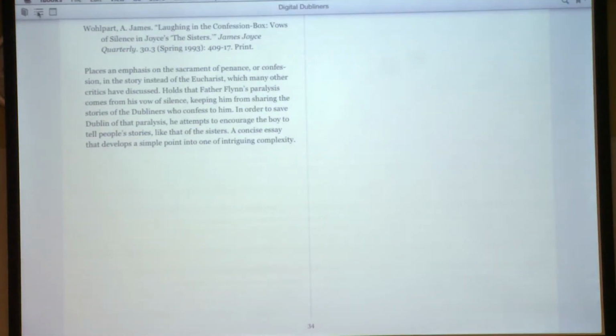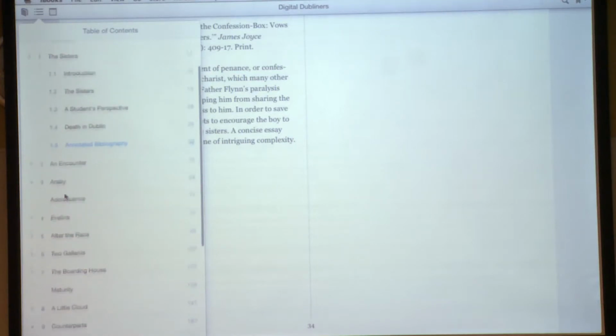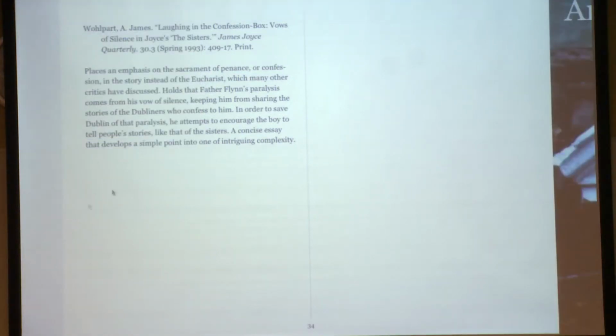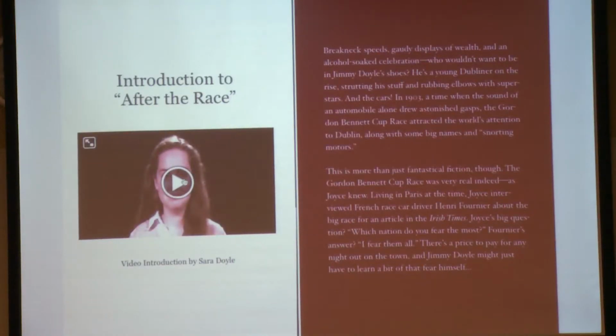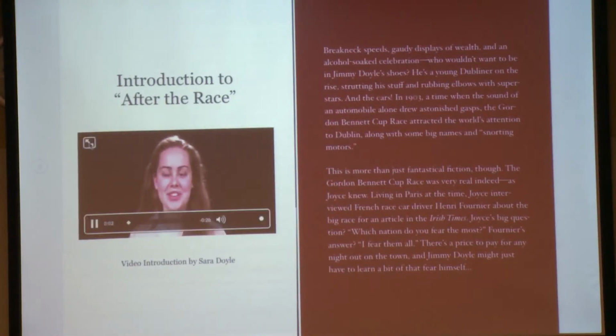I'm going to go up to one of the other stories here, one of my favourite ones, and not everybody's favourite, and that's the story After the Race. It was Joyce's least favourite, and it's many of our students' least favourite. How do you make that interesting to people? Well, the student here was Sarah. Hi, I'm Sarah Doyle, and I'm a sophomore.